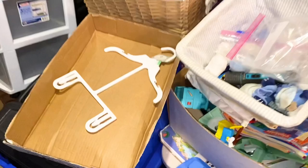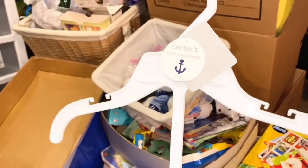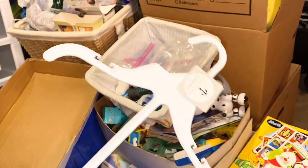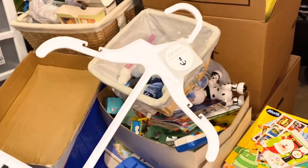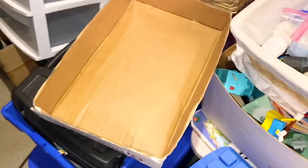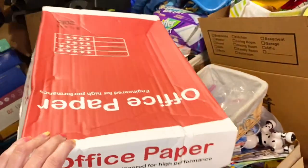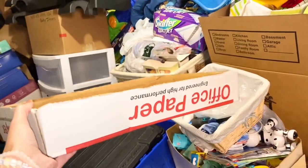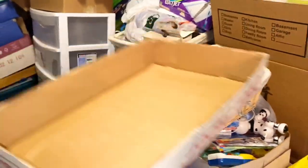The other thing that I can do is this hanger. Now, children's stuff, even this plastic hanger, still may have a little attachment to it, but I can let this go. I have other baby stuff that I'm keeping. And also this lid. I don't need to hold on to this lid anymore, right? I already have plastic storage bins, so we can let go of this. I don't need to keep it for sorting anymore.